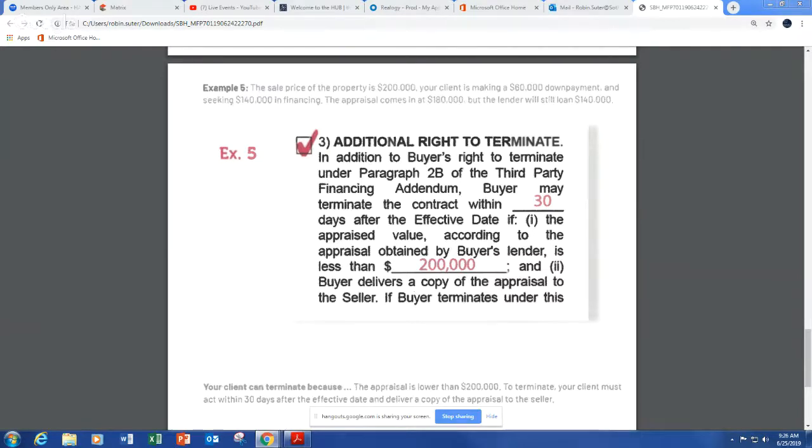I think it depends on how much the buyer's putting down. If the buyer's putting down 20% and you confirm with the lender that that's going to be their loan-to-value ratio, then 2B covers them. You don't have to give them this extra protection. But if they're putting down more than 20%, then this is when you need to have that conversation with the buyer: you're putting down more money, so you might have some more wiggle room in your appraisal. Are you going to be messed up if this doesn't appraise? If yes, then let's put in number 3. Does that make sense? Because of the amount of equity they will have, that appraisal may not have an impact.